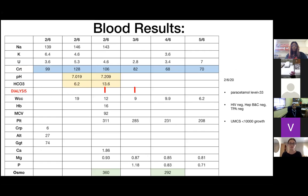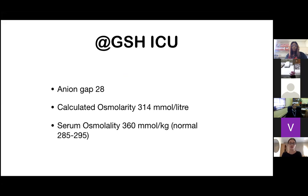In terms of his blood results, just to note that he did have some renal impairment. His initial creatinine was 99. The repeat creatinine at Groote Schuur went up to 128. He had a normal potassium, but to note that he had a metabolic acidosis from when he presented originally to False Bay Hospital, and it had persisted, albeit improved a little when he presented to Groote Schuur Hospital. In addition, we calculated an anion gap for him that was 28. He had a calculated osmolarity of 314 and a serum osmolality of 316.